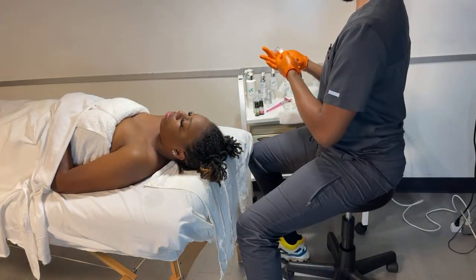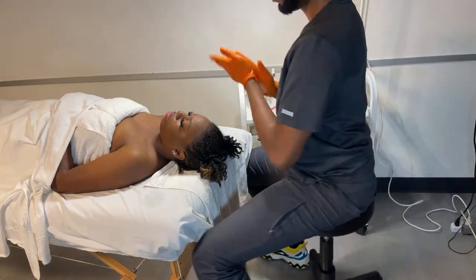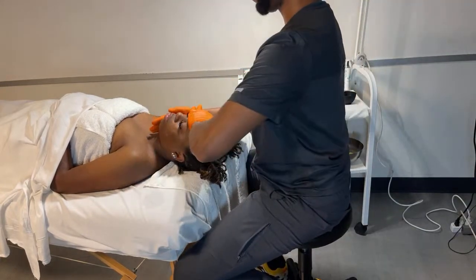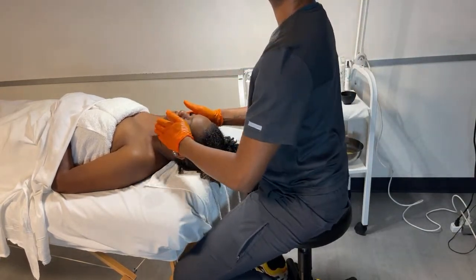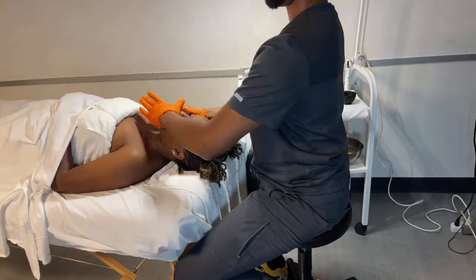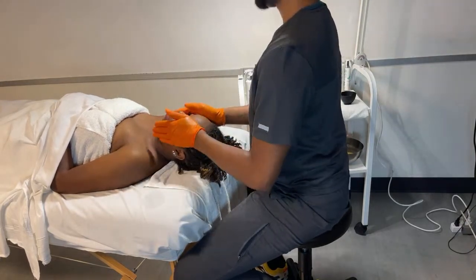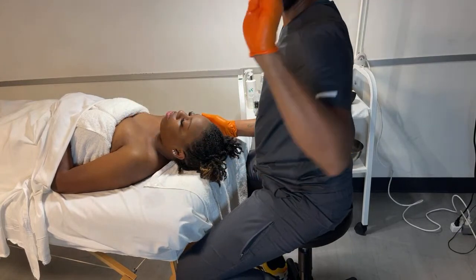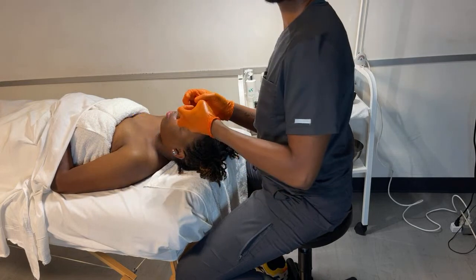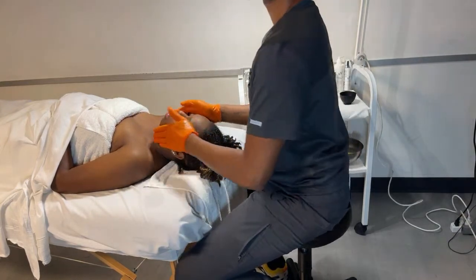I'm gonna take 2 pumps of the Pure C serum. And we're gonna focus this in the areas of concern. Our areas of concern were the cheek and forehead. So I wanna put them in those areas first and then work it everywhere else. And notice I'm pressing, almost like a suction. Pressing the product in, that suction helps pull things out of the pore.